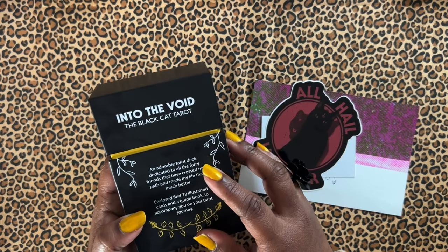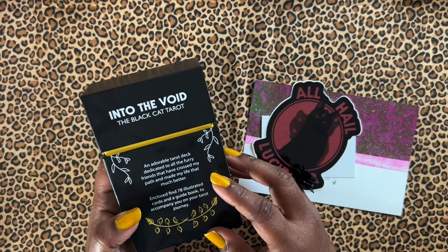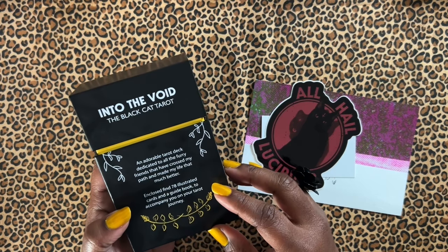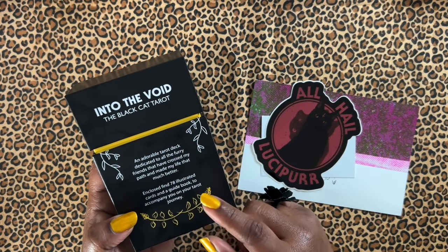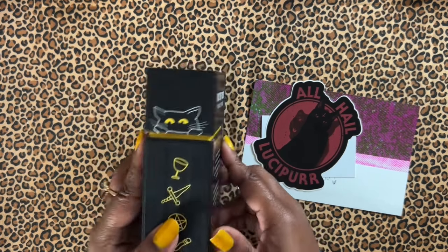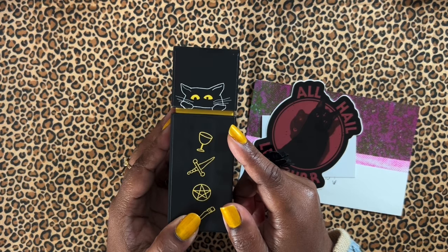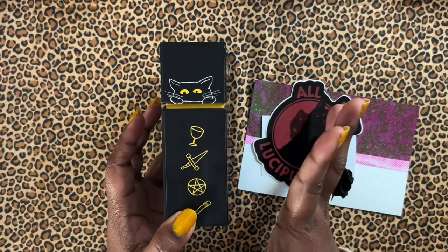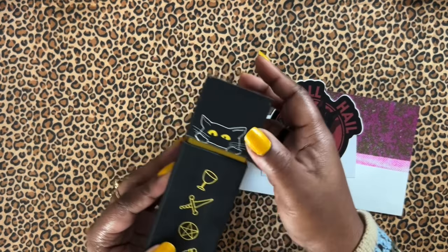So it says, an adorable tarot deck dedicated with all the furry friends that have crossed my path and made my life that much better. Enclosed, find 78 illustrated cards and a guidebook to accompany you on your tarot journey. Comes in one of these telescopic boxes. And even before you open the box, you see the cute. Look at the cat peeking over the corner of the box. I love it.